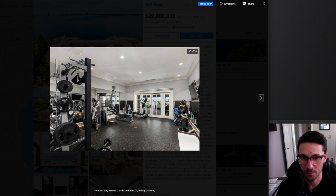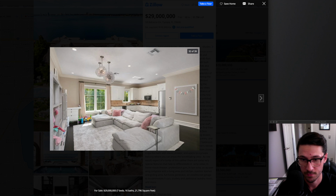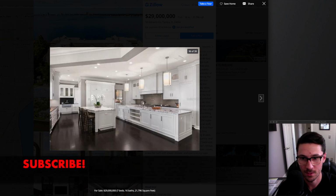Private bathroom. A gym that's better than Planet Fitness, 100%. So this is where TB12's getting his workouts in. I'd work out there for sure. This is the in-law suite. So when you want to kick your in-laws out, when you're annoyed, this is where you're sending them. Or private bedrooms. When you have 7 bedrooms and 16 bathrooms, it's easy to get lost.